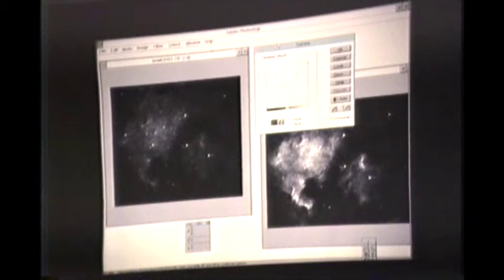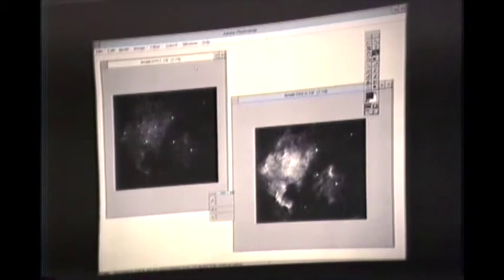Another thing you can do is align your images. If you have 2 different images of the same object, then by carefully rotating and stretching the images, you can try to get them aligned and then plot them in such a manner that they're registered. The same stars correspond to the same locations on the 2 different images.